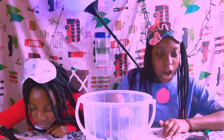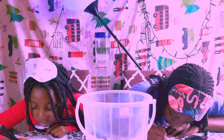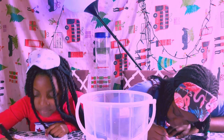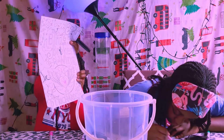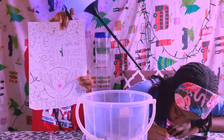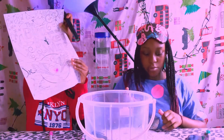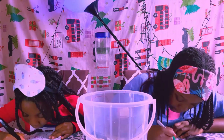No. Okay, that's so dark. All these beautiful butterflies. That is so dark. Look, it's so dark. You can see. See? Okay, that's one butterfly. I'm just going to color it. I'm going to colour this one.